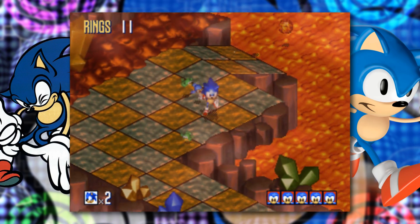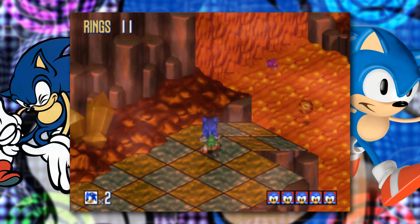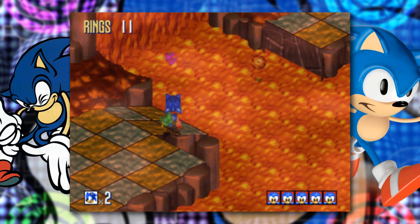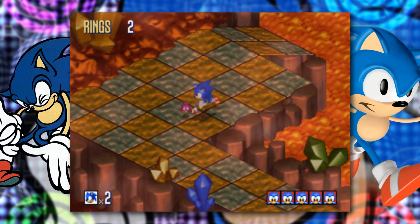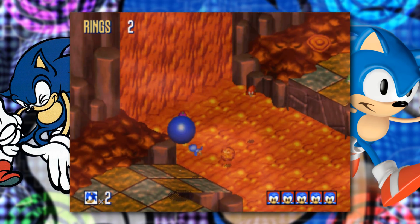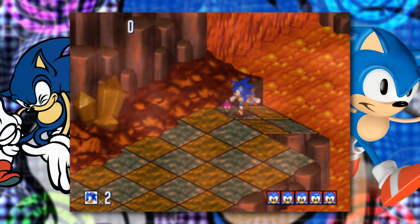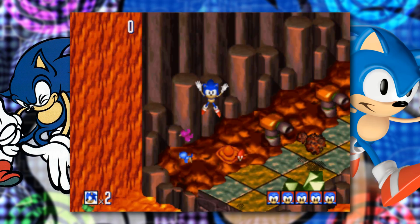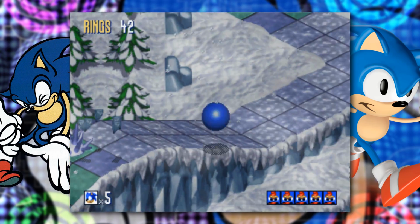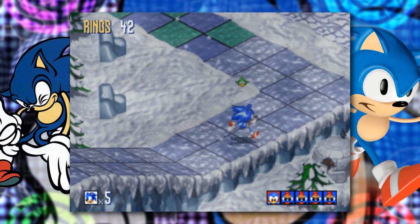When you release a Flickie, it'll follow you, and is then susceptible to the same dangers you are. If Sonic gets attacked, the Flickies scatter in different directions, often going into areas Sonic can't normally reach, like in the volcano stage. This, combined with the game's slippery controls, make precise movement difficult, thus leaving the player open to mistakes. While there's a degree of challenge to the game, most of the obstacles are more frustrating than difficult.